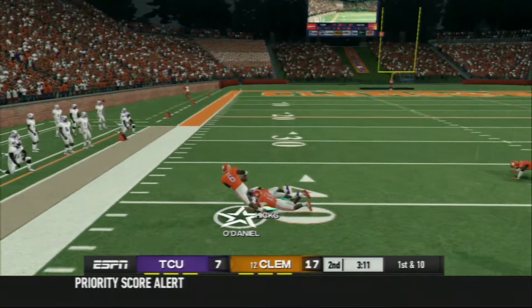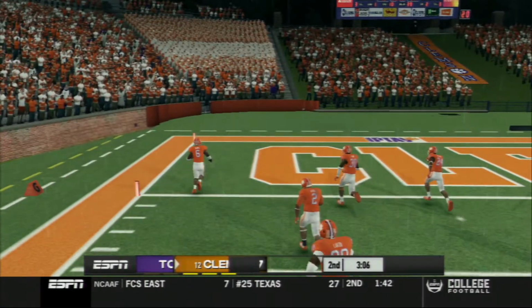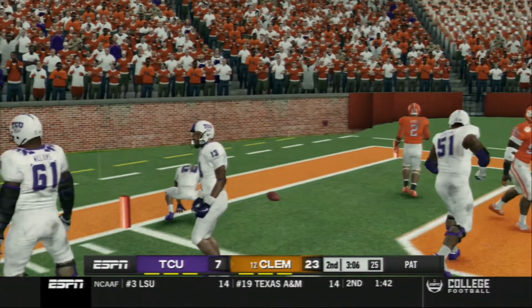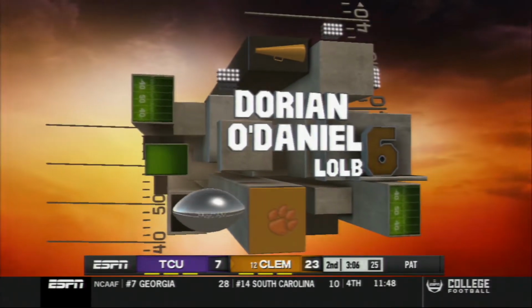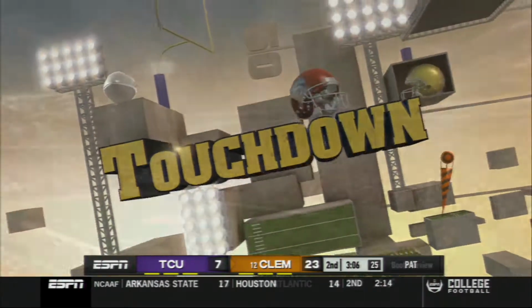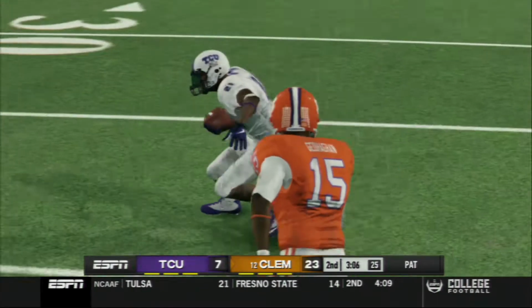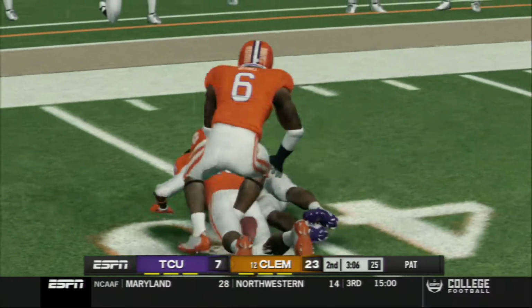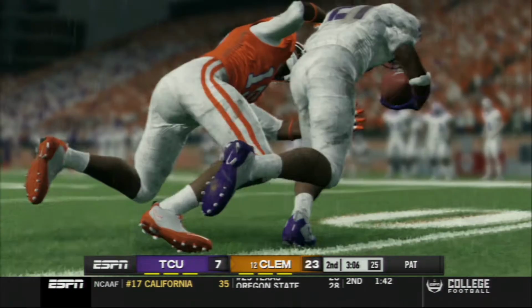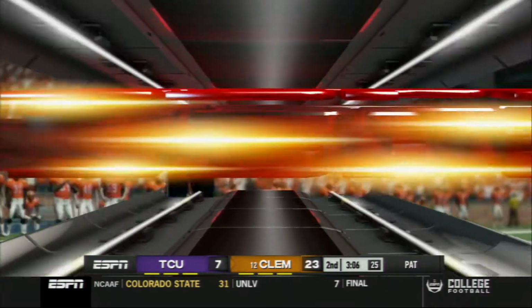And O'Daniel picks up the fumble by Hicks, and he's going to run it back into the end zone for a Clemson touchdown. And this defense is taking down the Horned Frogs. Another defensive touchdown. Dorian O'Daniel, outside linebacker. Great effort by the defense right now, but there is a review. It might not be a fumble, guys. Hicks usually hangs onto the ball, fumbles this one, and looks like his knee hit the ground before the ball came out. It's hard to tell. Let's see what happens.